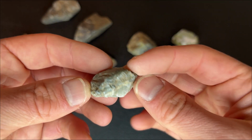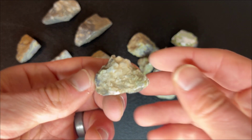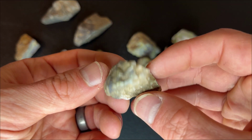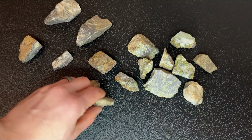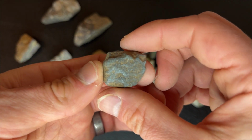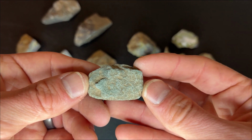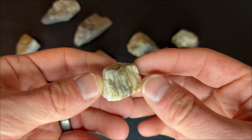This one is interesting. The texture is different than the rest, but the colors are still similar. This one looks like it has quite a bit of milky quartz to it. Some more blue-green, kind of sea green color. This is a very similar piece. Some more quartz.